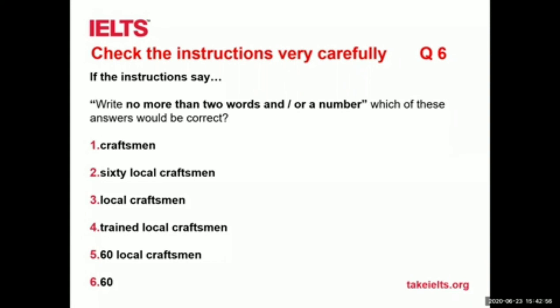So let's look at these instructions. They say, write no more than 2 words and or a number. So we know that that's what our answer has to consist of. No more than 2 words and or a number. So looking at those 6 options there, which of those would be a correct answer to that question? We're going to do this as a poll question. So could you put up poll question 6, please? So based on these instructions, which say write no more than 2 words and or a number, which of these answers could be correct?